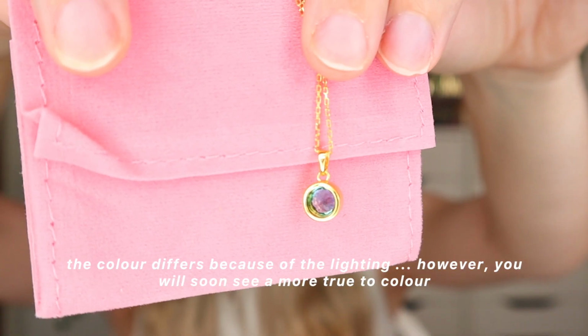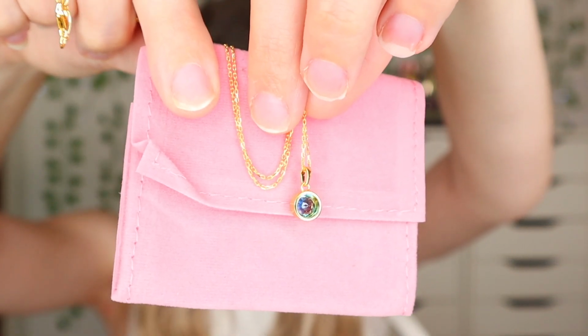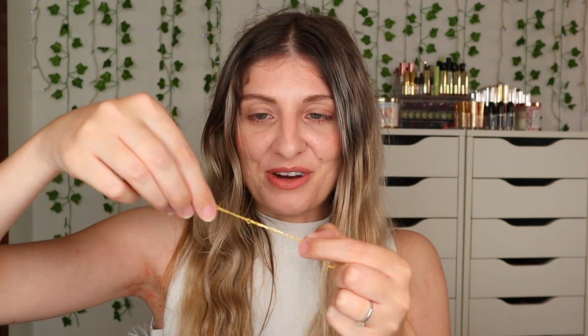Okay, so this is a beautiful necklace. It is a September birthstone necklace, and I've always wanted something which represented my birthday month, and this is the first thing that I actually have which represents that. And basically it's called London Blue Topaz. So I am going to wear this and I'm really excited.